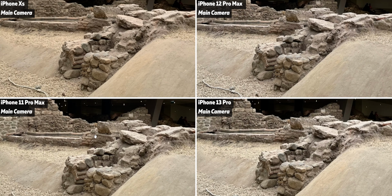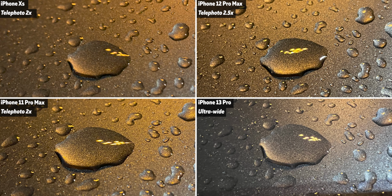What about the 13 Pro's new macro mode then? Well, let's have a look. Honestly, it's actually not bad. I'm not sure if I'd call this the most useful feature ever, but I can't deny that it managed to capture the closest shot out of all devices.